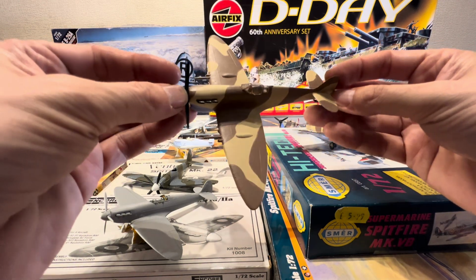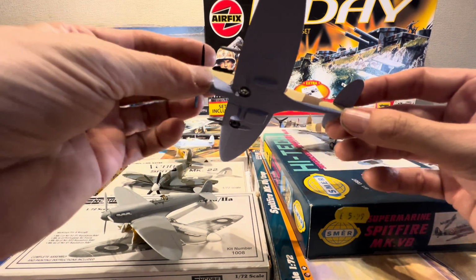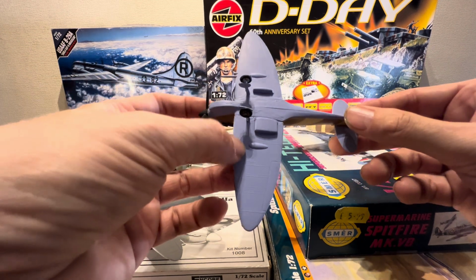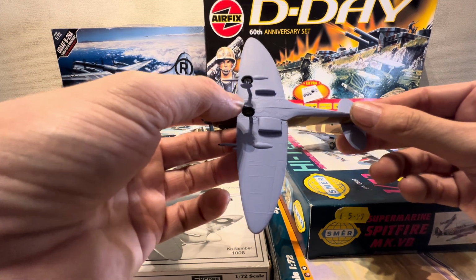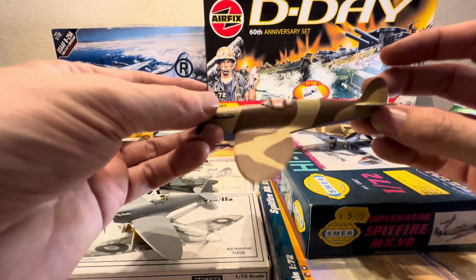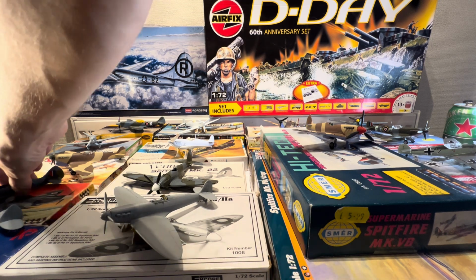This is hand painted, and again, it's kind of just something to play around with when I'm not doing anything. As you can see, it's got a really strange configuration here where the undercarriage is up, but there is no actual bay for the undercarriage to retract into. It's kind of a weird one, but these are actually made in Turkey.